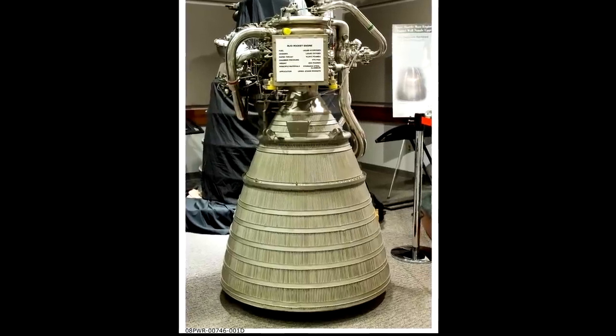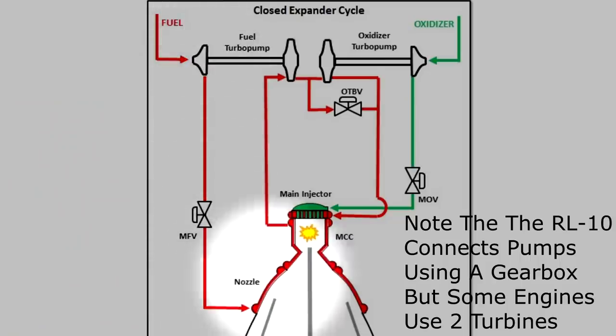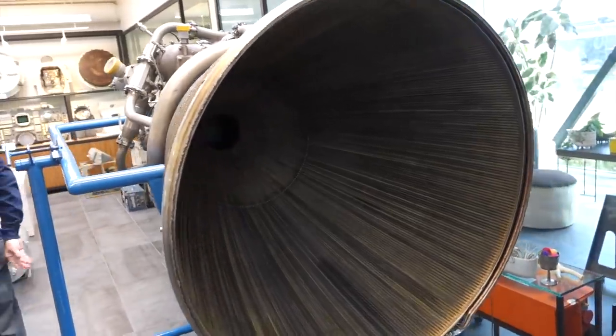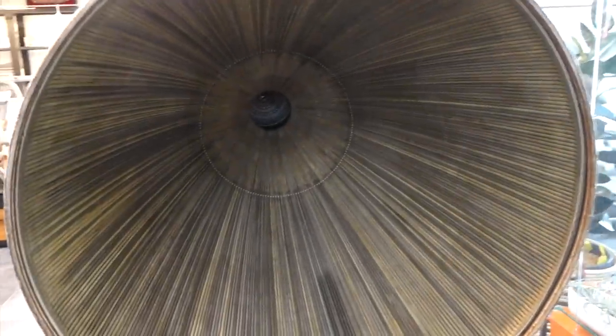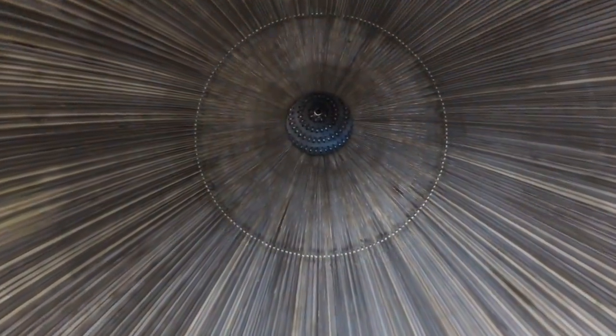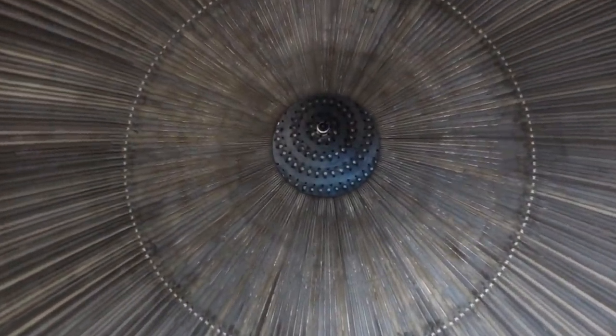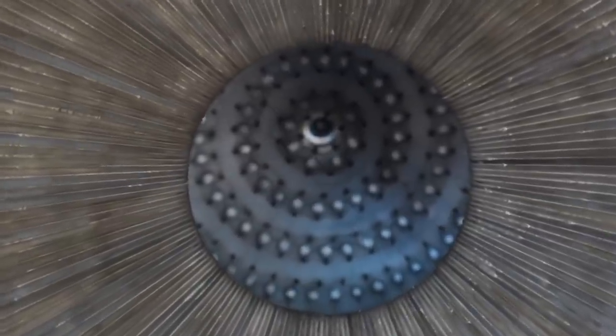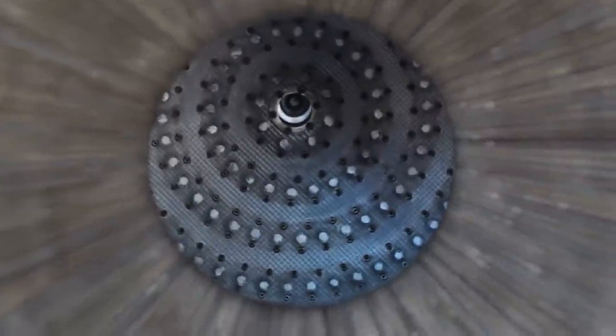And as Tim rightly points out, Scott Manley has a whole episode on expander cycle engines, which includes the famous RL-10, which we should have watched beforehand. But we had not. However, you probably should. So let's imagine you have not watched Scott Manley's video. How much can you figure out by just staring at the rocket engine? So far, I had obviously figured out the bell cooling tubes and the injector plate visible in the combustion chamber right in the middle here.